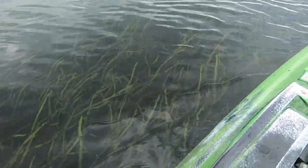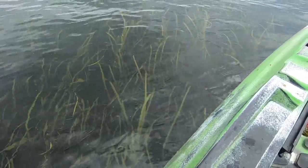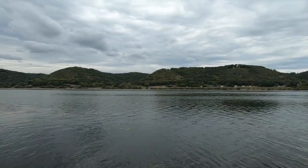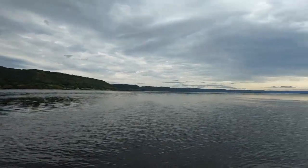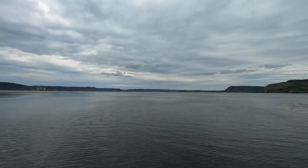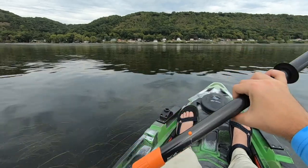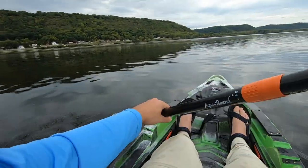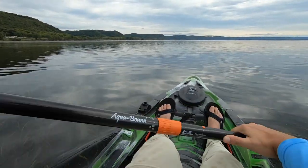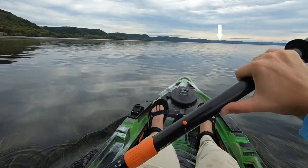Hard to feel like you're making any progress. You sit here and paddle and paddle and paddle, and when you're out in the middle of the big old Mississippi like this with those huge bluffs miles out in the distance, it feels like you're not even moving. Right now I'm heading towards that dinky little town over there. I think that's Ferryville, and then the next dinky town down is Lynxville. And somewhere in between there is the Cold Springs Landing. And that is hopefully where I am getting out.